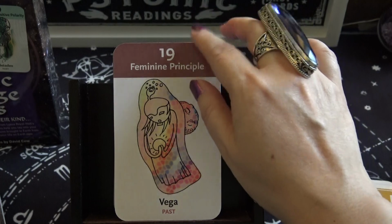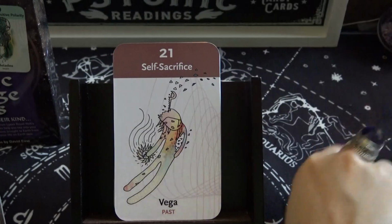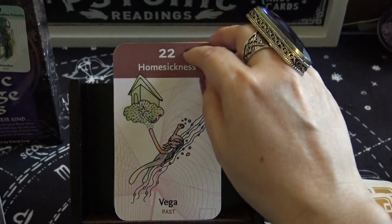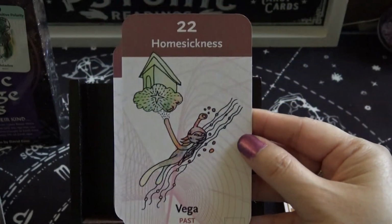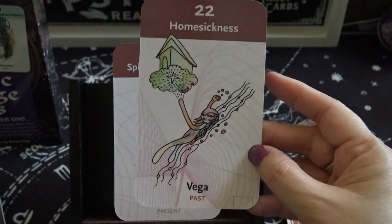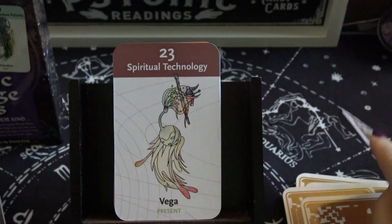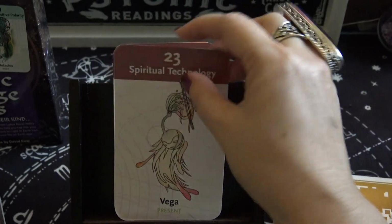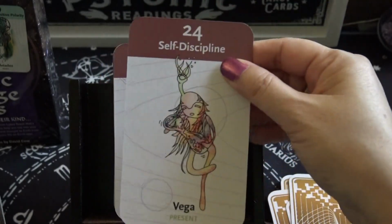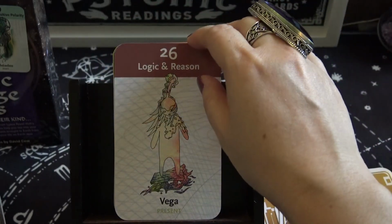So feminine principle, power of sound, self-sacrifice, and homesickness. Okay, so some of you that resonate may feel like you don't belong here, you miss it, you want to go home, as a lot of people often say. Okay, spiritual technology, Vega present timeline, self-discipline, Vega present, alone time, logic and reason.